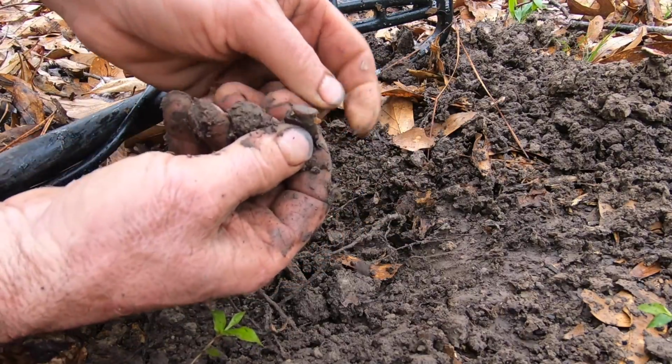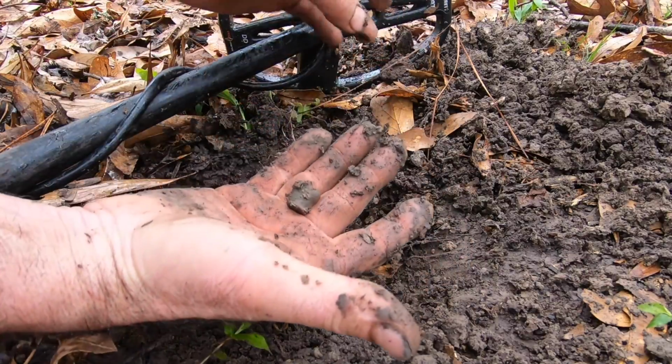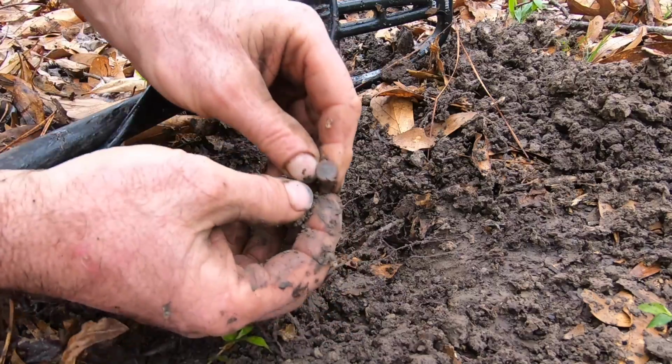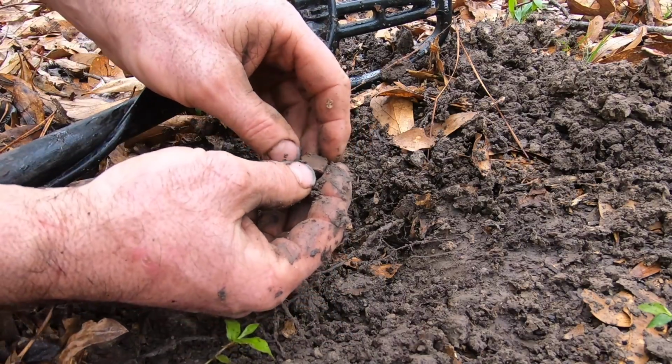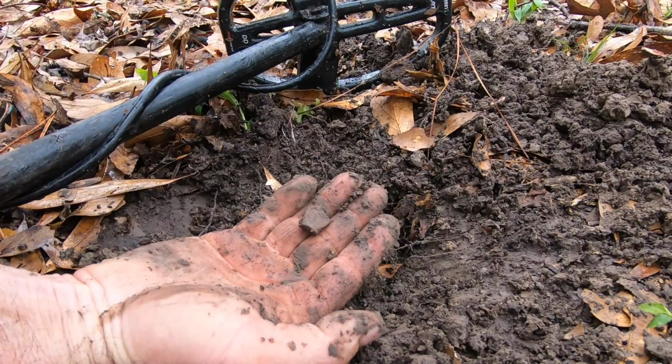This looks to me like a rimfire cartridge, like a pistol cartridge. No idea how old that is. I mean, that could be Civil War era, but it could be much more modern. Been stepped on. All right, there we go. First target of the day.